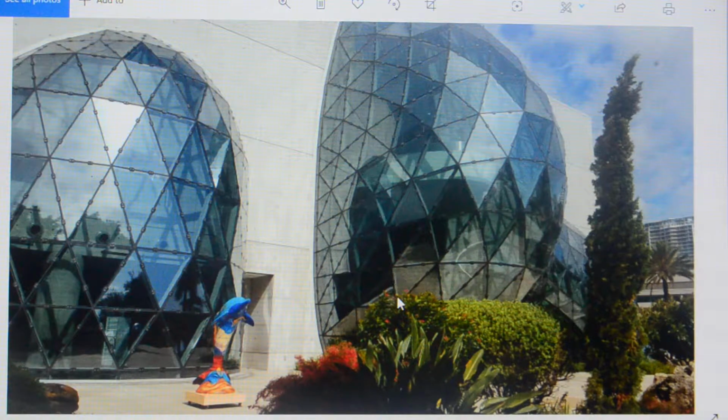Okay, so this is the Salvador Dali Museum in St. Petersburg, Florida. And it's a beautiful building. It's really cool. But this is a terrible shot of it. And by the way, all these shots were taken on my phone. Okay? Just the basic, simple camera app on my phone.